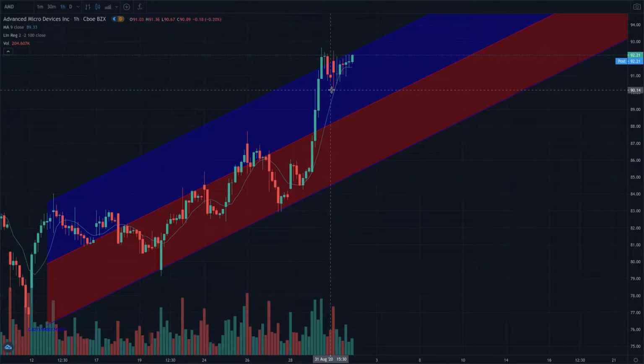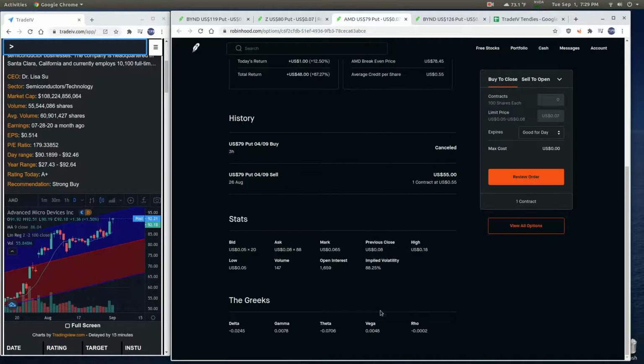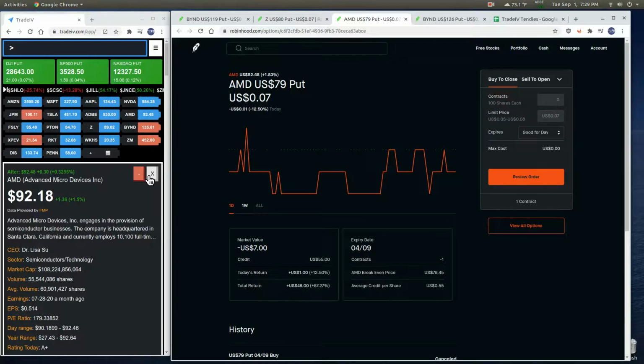So it closed at like $90 the other day, but it doesn't matter to me because I had a $79 put on AMD expiring this Friday. So far it's pretty much worthless. Right now I have $48 out of a possible $55 profit. And if you look at it, the theta is 7 cents. So this will pretty much go to a penny tomorrow. Awesome. Now let's talk about the trade of the day.